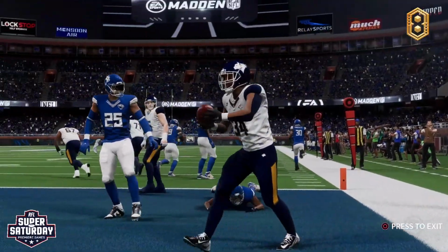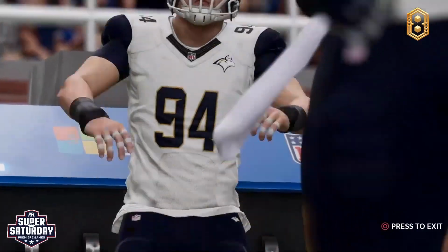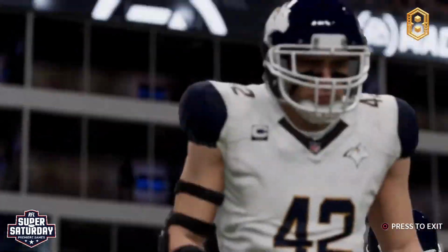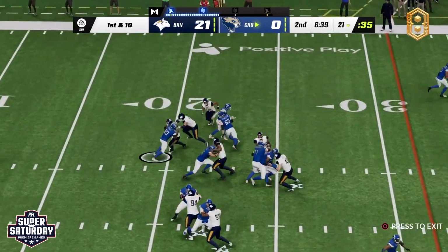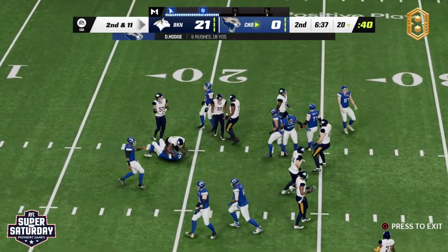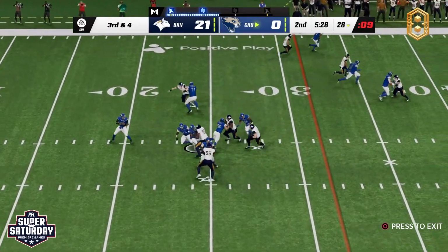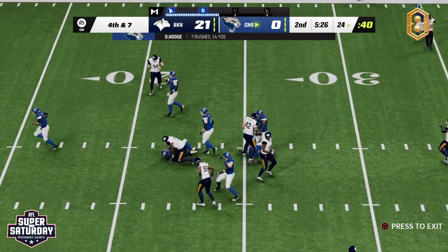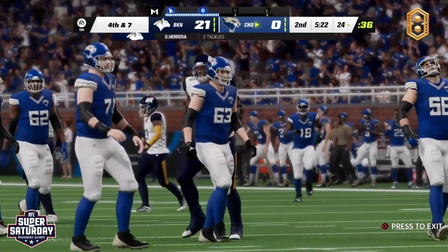And great job by Joe Johnson. He sold as if he was going down the field and ran Gonzalez completely away from where the run was going. Hodge is just shut down. Nothing going here. And they go with a draw play. That is stuffed in the backfield for a loss of 3. They got to punt this away.